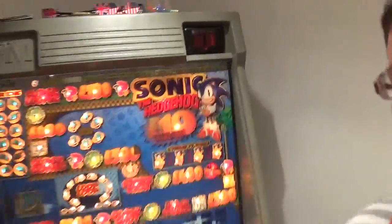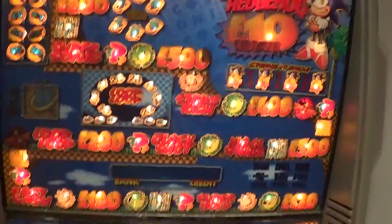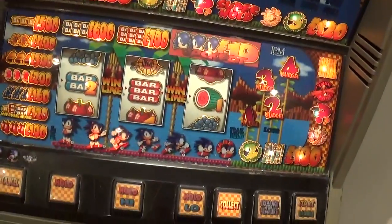So yeah, that's the Sonic the Hedgehog fruit machine, which I bought at a boot fair the other day for £60, which was a right result really.